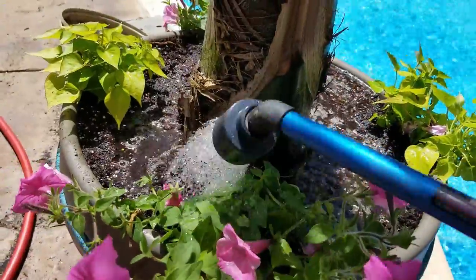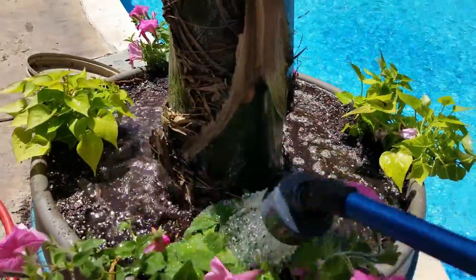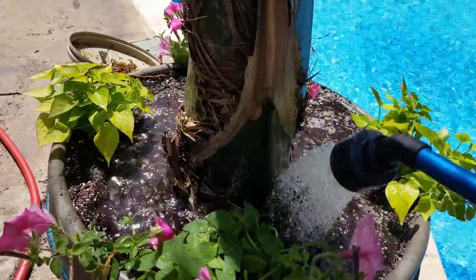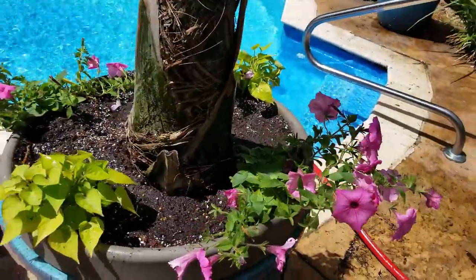So water them in very, very heavily, even though it just rained last night, just because it's going to help distribute the soil around in there a little bit more evenly. Hey, all done.